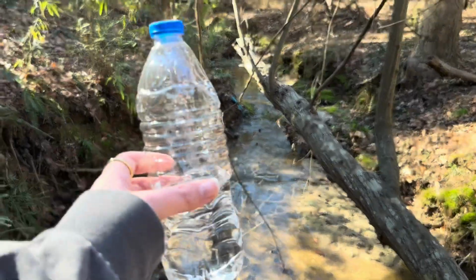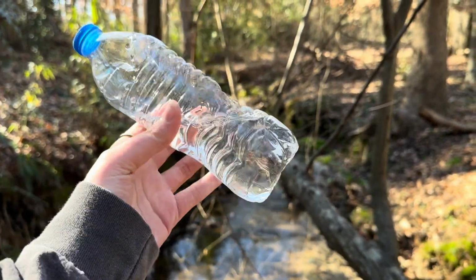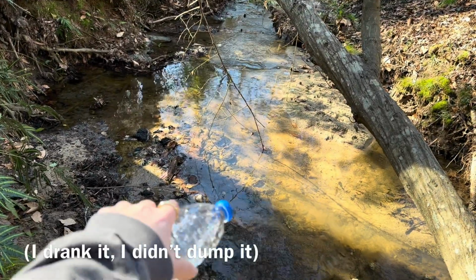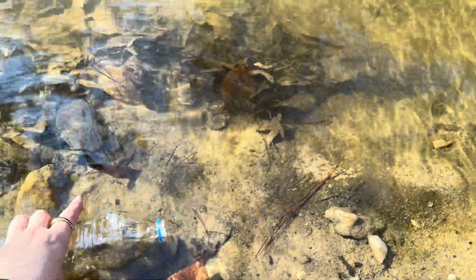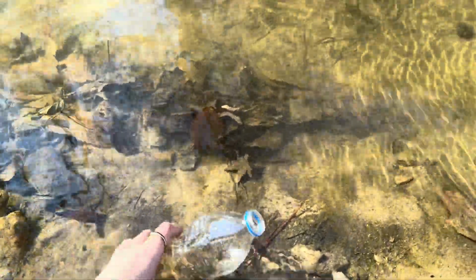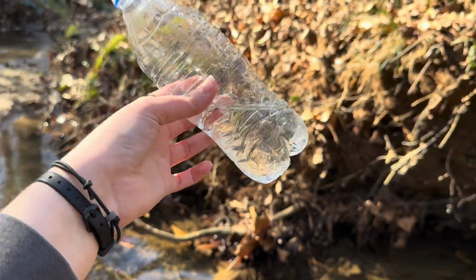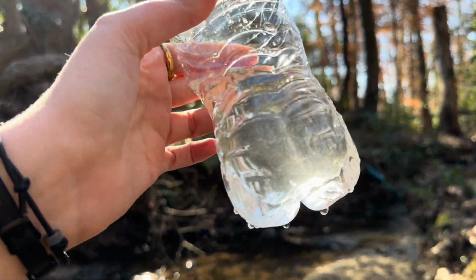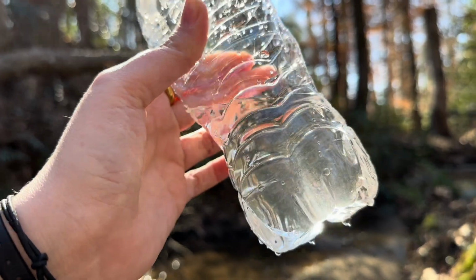Okay, so I brought this. It's my control. This is some Aquafina purified water. I'm gonna dump it and see what that one looks like in comparison. It actually looks a lot clearer than I expected it to. You still kind of see the particles.